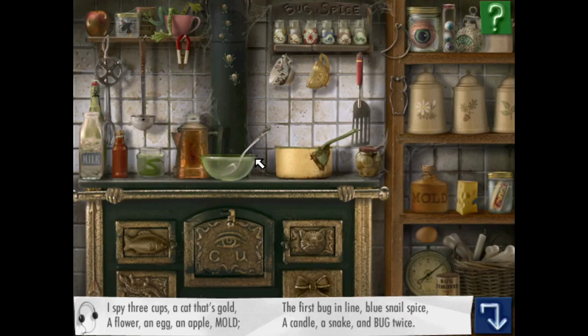And then last in the kitchen. I spy three cups, a cat that's gold, a flower, an egg, an apple, mold. Pickled snake. The first bug in line, blue snail spice, a candle, a snake, and bug twice. Oh. Pickled snake! Blue snail spice. The real MVP.